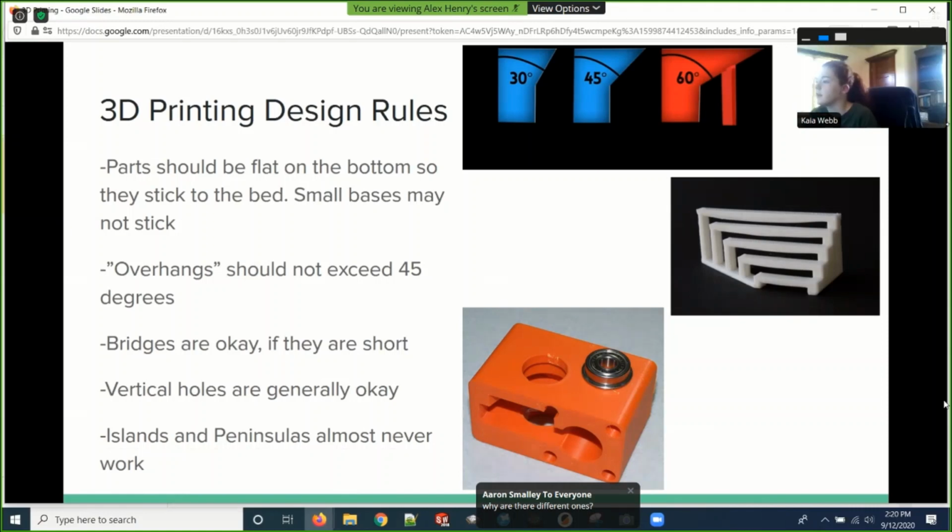Wait. Somebody says, why are there different ones? Why are there different kinds of 3D printer? Because there's a lot of ways to make different parts. So there's a lot of pros and cons to different types.